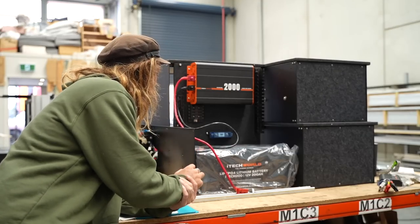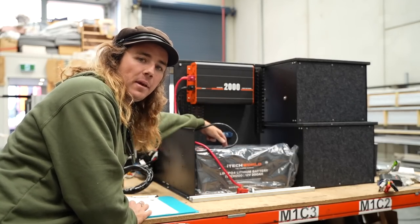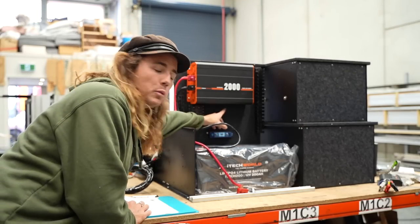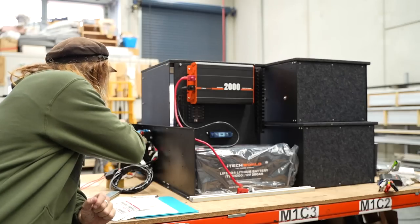All right, so this is the board here. We're running the 2000 watt iTech World inverter. We've got a 200 amp hour lithium iTech World battery. We've got a little fuse block and I'm gonna put the Cell5 Go Booster here. We don't have that with us today, so I can't do it. We've got the ARB compressor.